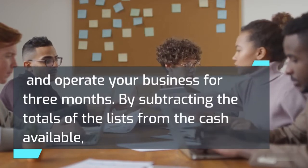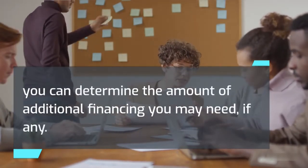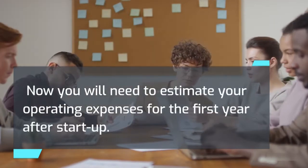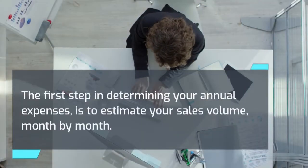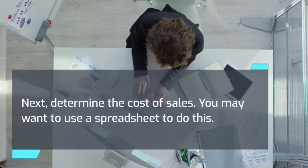By subtracting the totals of the lists from the cash available, you can determine the amount of additional financing you may need, if any. Now you will need to estimate your operating expenses for the first year after startup. The first step in determining your annual expenses is to estimate your sales volume, month by month. Next, determine the cost of sales. You may want to use a spreadsheet to do this.